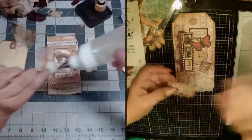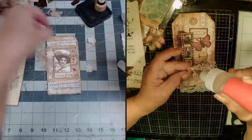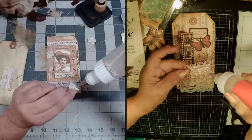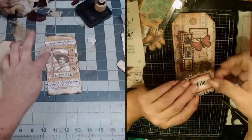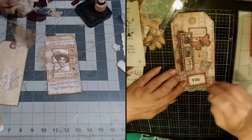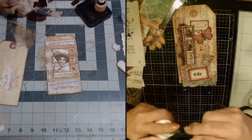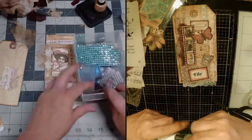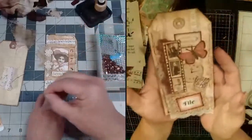Ooh, that's all stuck on me. So we shall do one here, and one here. Okay. Now she needs a pretty pink center. Okay. If I can find that. I like her. I like her, like her, like her. I got to do a topper, and she'll be finito.